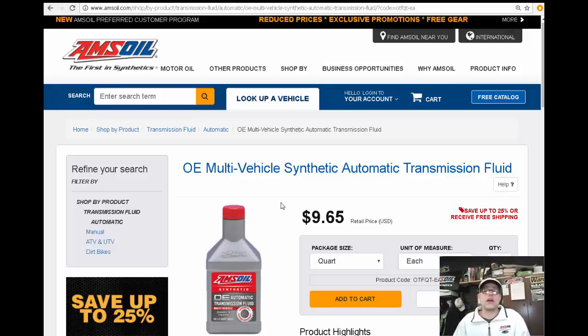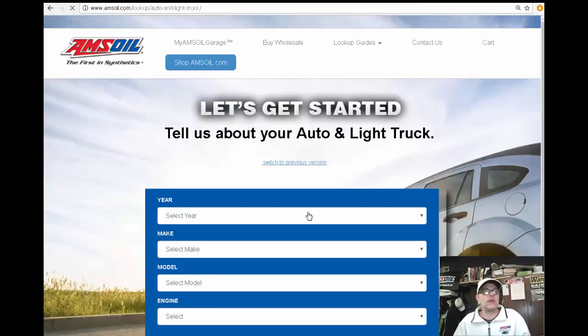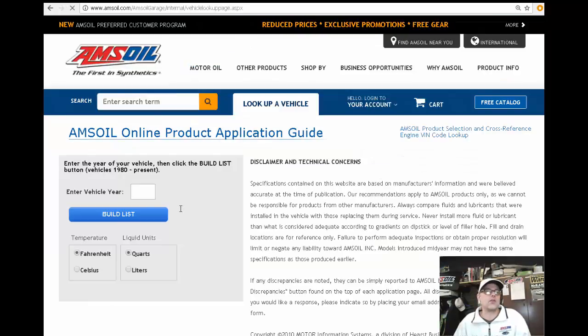Again, when you go to Amsoil.com or our website, just look for the tab that suggests looking up a vehicle, and you'll put in the year, make, and model. We'll do one of these real quick. It's very simple. There are 2 lookup guides. See this button right here? It says switch to previous version. I actually prefer to use that because it lists everything on one list.